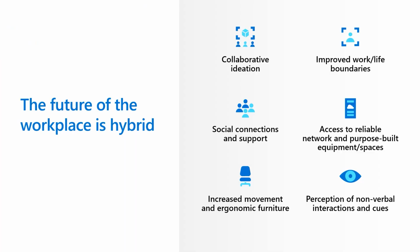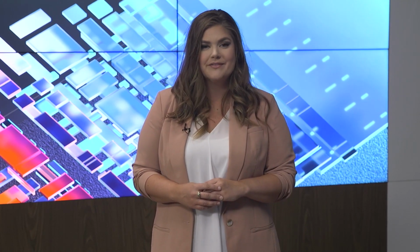The office environment is designed to support collaborative team ideation. Offices provide robust working spaces with access to secure, reliable network equipment, and is beneficial for all of us, as much of our communication is through nonverbal interactions and cues. The future of work will bring the benefits of remote work together with the benefits of being together in offices, with increased flexibility and choice to help all of us achieve more.